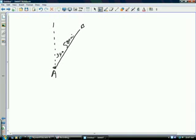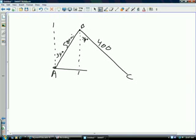The plane later leaves Airport B and travels to Airport C 400 miles away at a bearing of 74 degrees east of south. So once again, at my north-south, 74 degrees then is going to be east of south. So somewhere out here is C, and this angle is 74 degrees. And that is 400 miles away. Find the distance from A to C to the nearest tenth of a mile. So I need this distance.